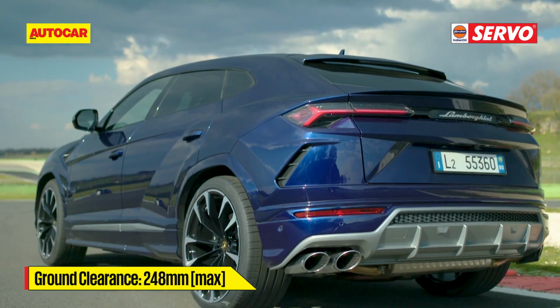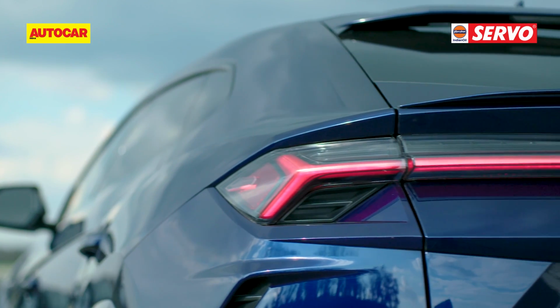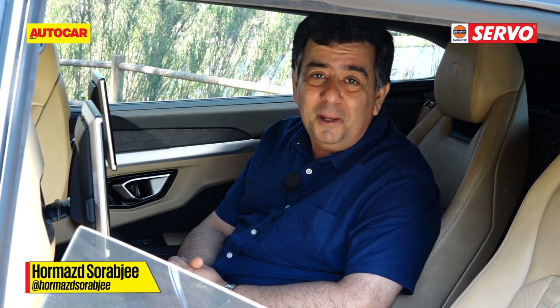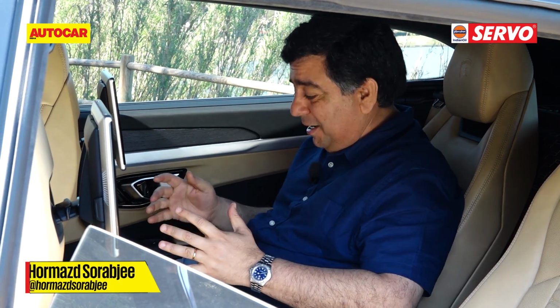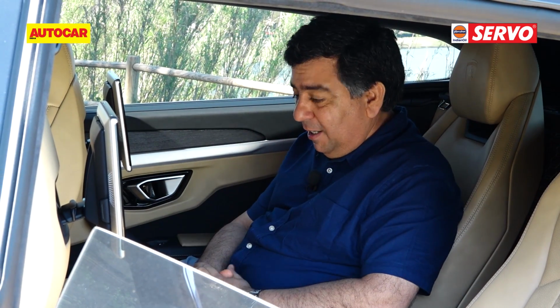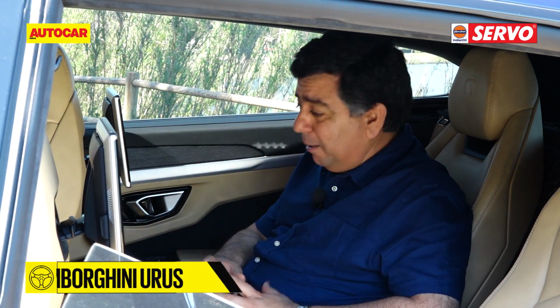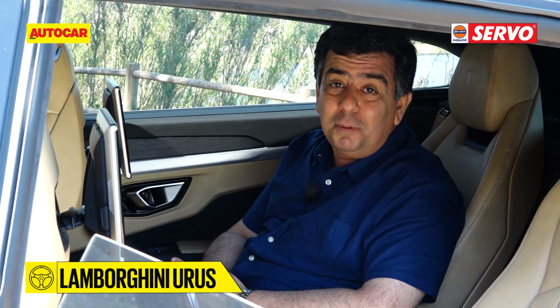But has it compromised space at the rear? Now, I never thought I'd be checking out the back seat of a Lamborghini. But the Urus, it's amazingly spacious. You don't expect a super sports SUV to worry about space at the back, but the Urus, well, it's made it a bit of a family super sports SUV.